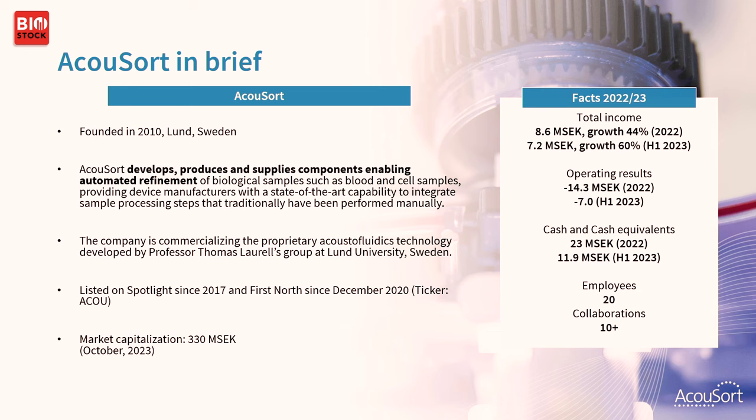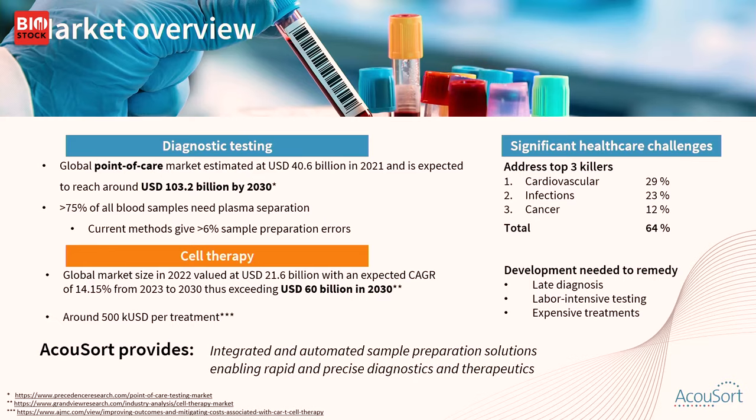The technology is invented here in Lund by Professor Thomas Laurell. It's called acoustofluidics, and it is a combination of microfluidics and ultrasound that can be used to manipulate or move particles in liquids. We see that there is a huge need for improvement in sample preparation.